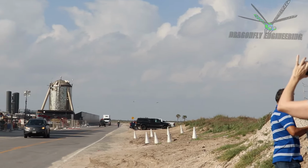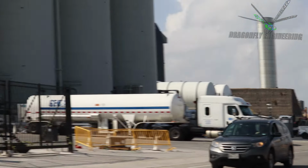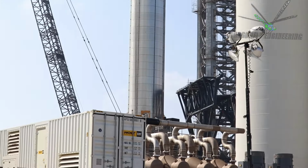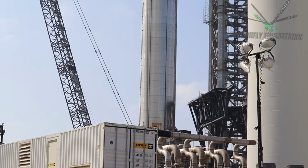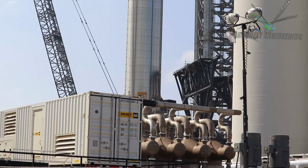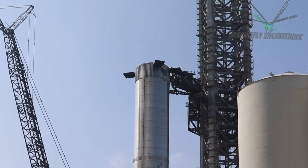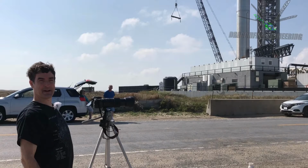So April and I are walking down the road back towards the assembly facility. There's Starhopper again. And yeah, this new tank farm that they built is kind of obscuring the view a little bit. But you can see the bottom of the Starship booster. A little bit better view of the chopsticks. And we're gonna keep walking south, and I'll stop every now and then and we'll get a few pictures and some video of interesting parts that we see. That's a nice Starhopper shot.